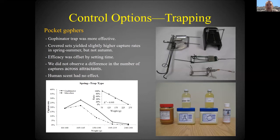And what we ended up finding out is that it really didn't matter a whole lot whether or not we covered or uncovered those trap sets. We did have a slight increase in capture efficiency when using covered trap sets during late spring through early summer, kind of the hotter times of the year. But that slight increase in efficiency was actually offset by the amount of time it took to cover and uncover those trap sets, to the point where we were actually catching the same number per day, regardless of whether or not we were covering or leaving those trap sets uncovered.